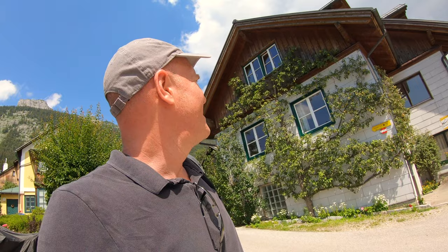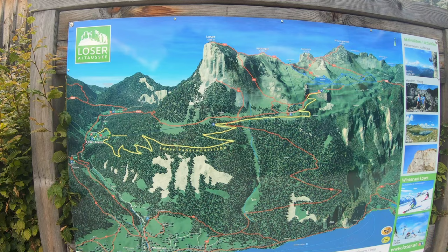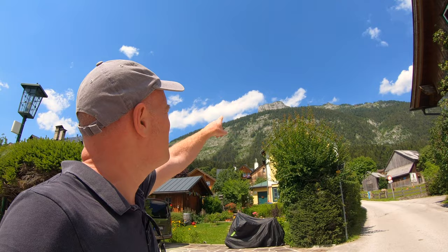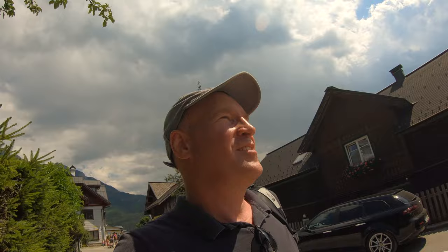This is the pathway to the Loserhütte, and the Loserhütte is all the way up here. I don't know if you can see that red thing here. It's quite far. It's a 2.5 hour hike. That's the Loser here, that big rock formation, quite iconic. And this is clearly a very nice vacation destination for those who like hiking, who like nature, who like lakes, and who like fresh air. So if you're in the area, make sure you come to Alaussee and check that out.